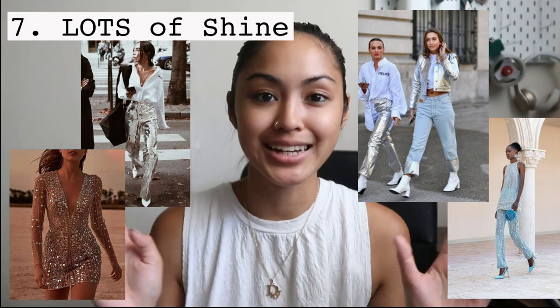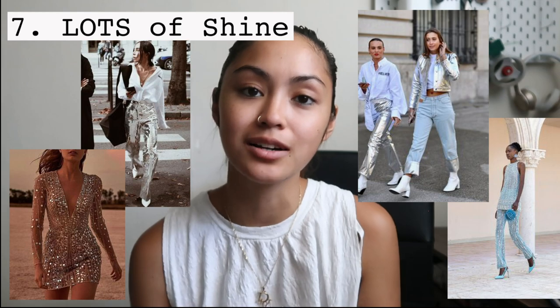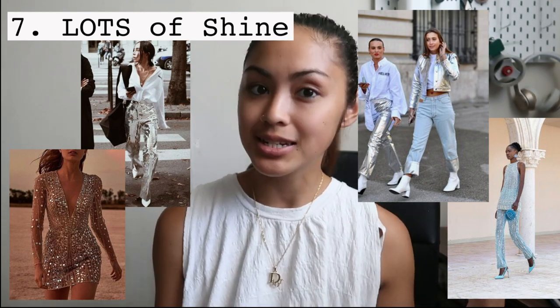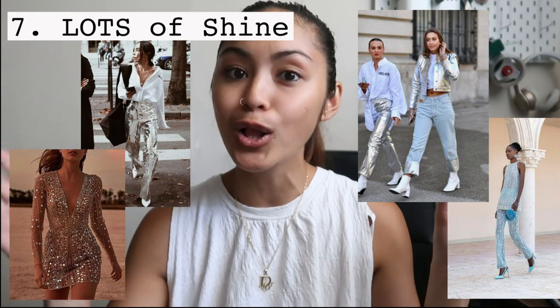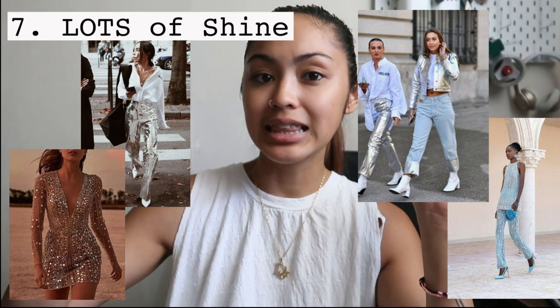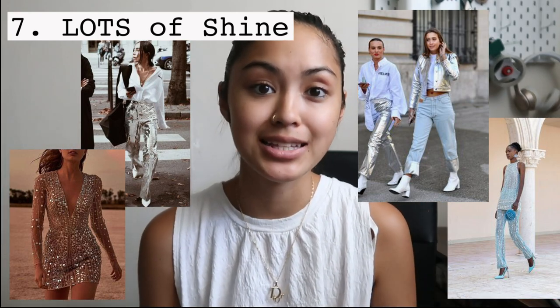Number seven is shine, sparkles, and glitter. People have been saying that the 2020s are going to be the roaring 20s. Coming out of a pandemic, everybody's super excited to get out and to go do things. So, you know, we're gonna start spending money, going out, having fun. It's gonna be the roaring 20s all over again. But I really like this because sequins, glam, glitter, metallic shine things are coming back in style.